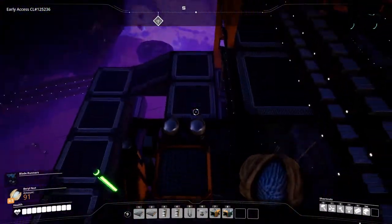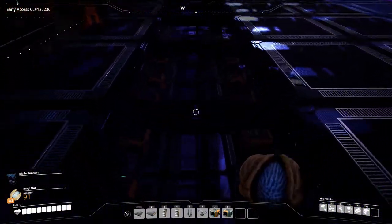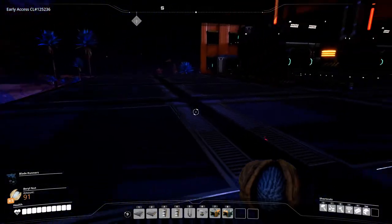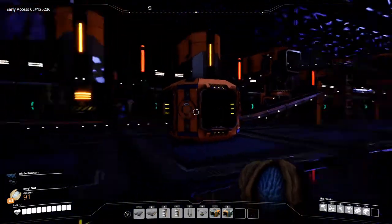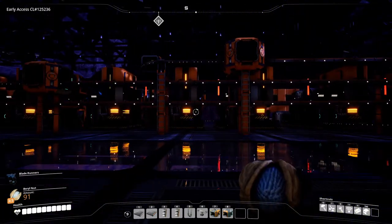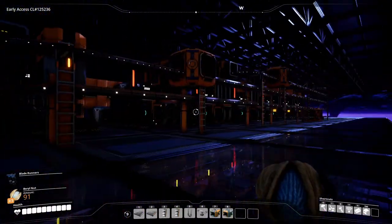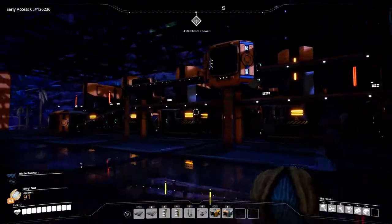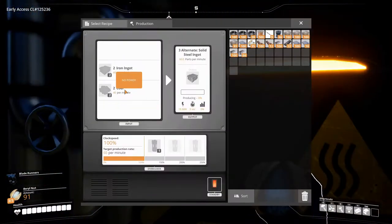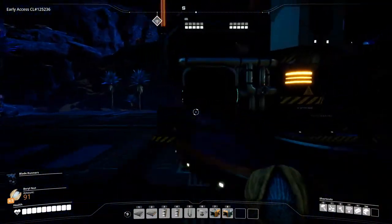And if we go up, then up here, where we had the problem with the foundations, I have set up some smelters or some foundries for making steel ingots. So they're set up in groups of 3. There are 9 foundries total. And the foundries, they take 40 iron ingots and 40 coal to make 60 steel ingots, which is a really good ratio.